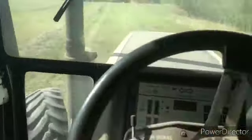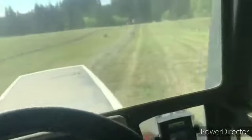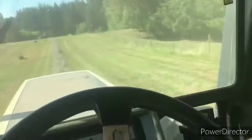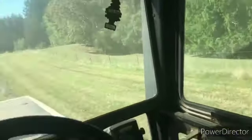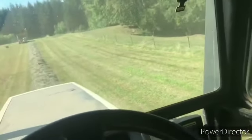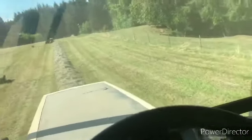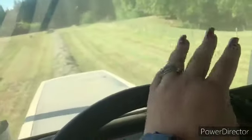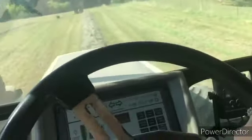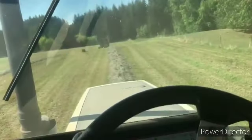But this cab is getting hot. The AC in here, yes, there is AC. She decided not to work. I mean, it really is hot. I can tell you right now that the back of my shirt is completely soaked. It is that warm in this cab right now. Well, Dad and I are going to have fun, I guess, here in a second.